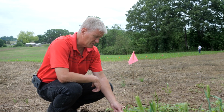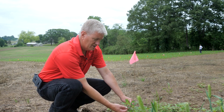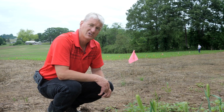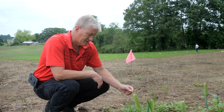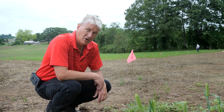Now this particular one right here, if you'll notice, the leaves are much longer, much narrower, not nearly as round, and a little bit more shine to it. There's no hairs on this one. You can feel how much smoother it is. And I'm not the greatest at identifying them when they're very young, but this is either a palmer. I'm hoping that's what it is.